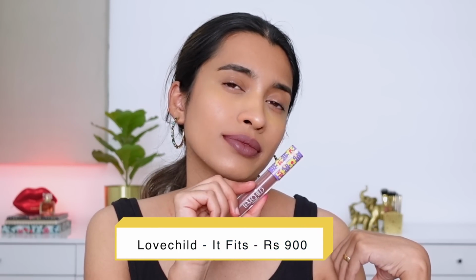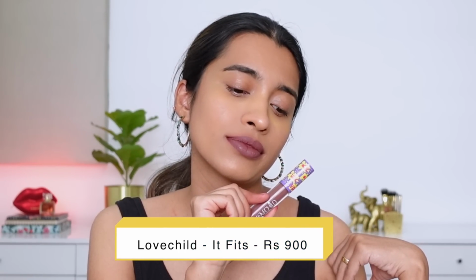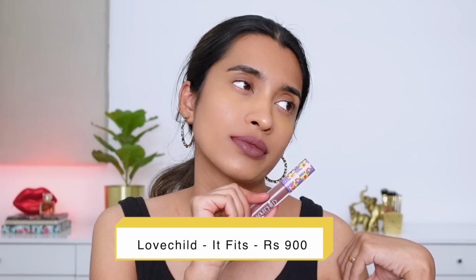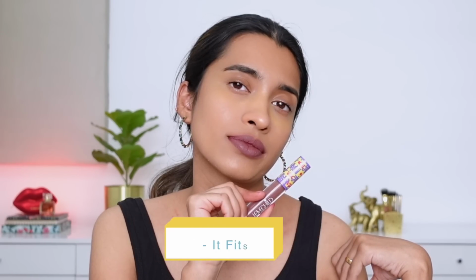Next one we have is the Love Child Masaba liquid lipstick in the shade It Fits. Now this is a beautiful shade and it depends on your skin tone and your preference. It is a little bit grungy and cool toned as well. These liquid lipsticks, they are pigmented, but they are quite drying on the lips. Just keep that in mind, but I really like the shade selection that they have.